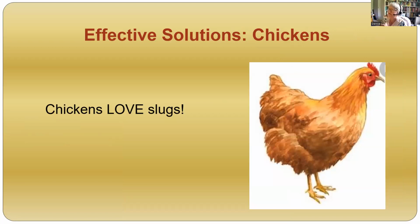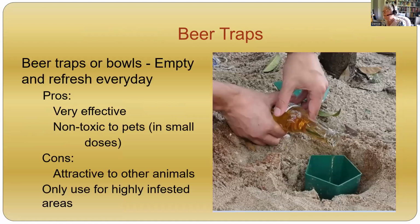So there's doubtful effectiveness for any of these products. The most effective solution that I found is chickens. Now, this is not for everybody, but chickens love slugs. And so if you have a big slug infestation, if you could borrow your friend's chickens for a little while, they're great. But not everybody's willing to put up with the chickens.